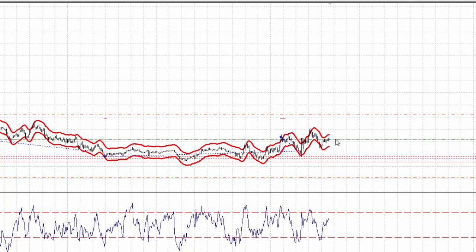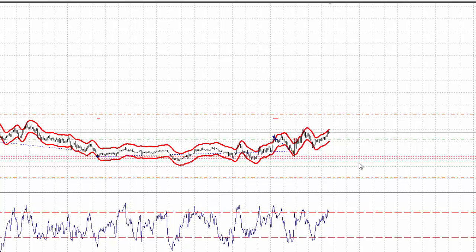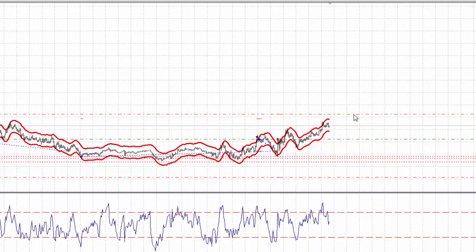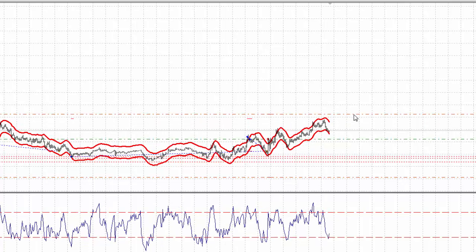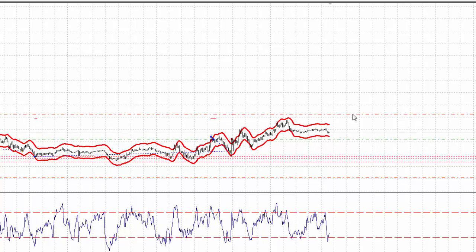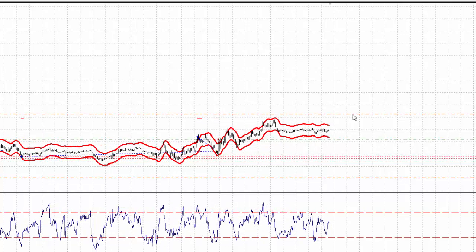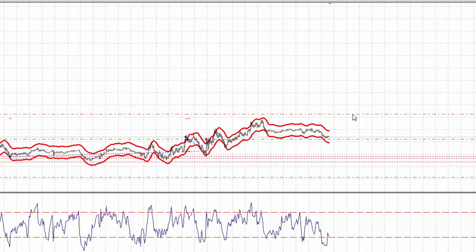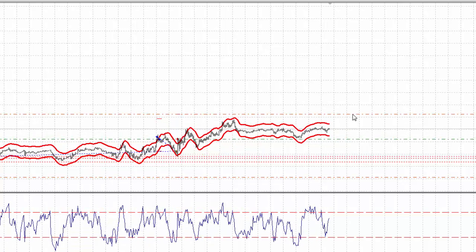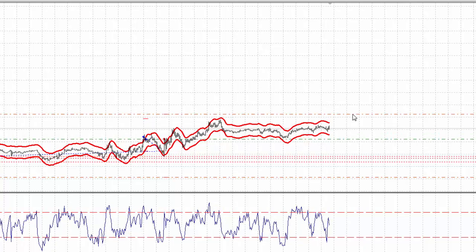A sell in the meantime has activated. There are the top up levels. There's the target and there's the stop, and it's pretty close to the stop. So you don't mind having a couple of stop outs if you're only losing 3% of your account, and if you're making a considerable gain with the successful ones, you don't mind that.